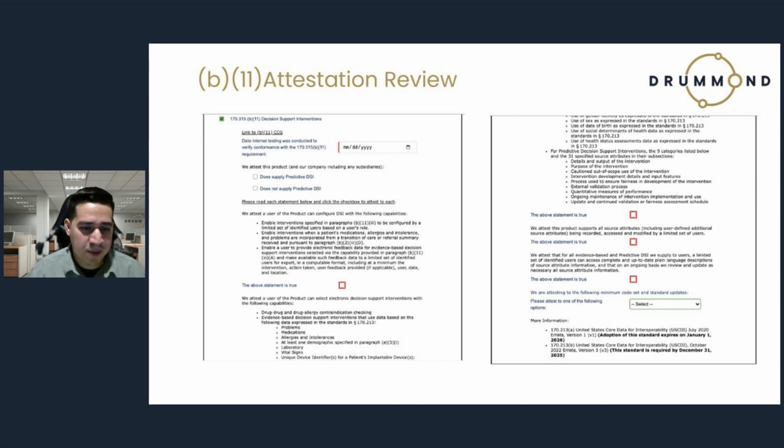If you check that it does supply predictive DSI, then some conditional fields will be populated where the developer must attest that the product indicates when source attributes are not made available for review, as well as a conditional field for you to supply the summary information URL that's going to be publicly posted onto the CHPL. If you are not supplying predictive DSIs, you would simply check the box and continue attesting to the general requirements detailed in the document that include all the functionality requirements that Brenda went through earlier. And at the very bottom, again, you'll also see that USCDI version 1 or 3 can be selected.